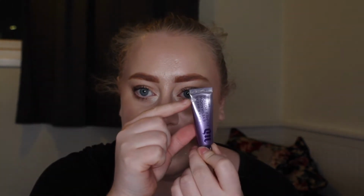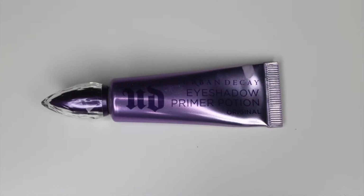This is the one with the shortest shelf life that's open in my collection. It's Urban Decay Primer Potion in the original one. I have the mark up here. I have pretty much the entire thing to use up. And I like this, so that's not going to be difficult.